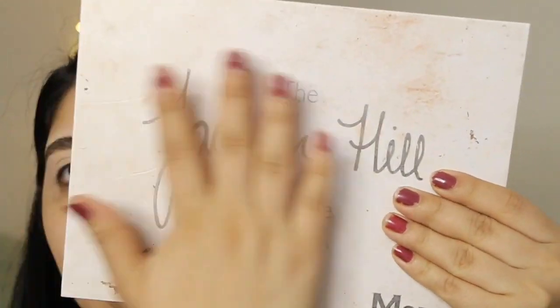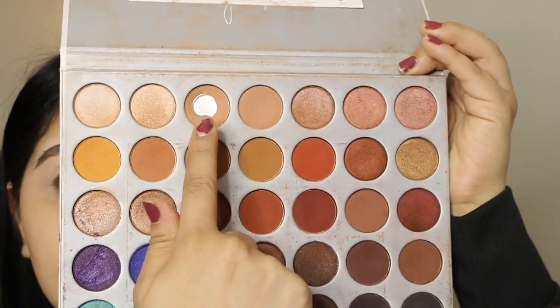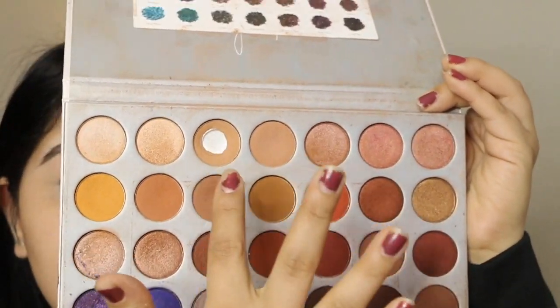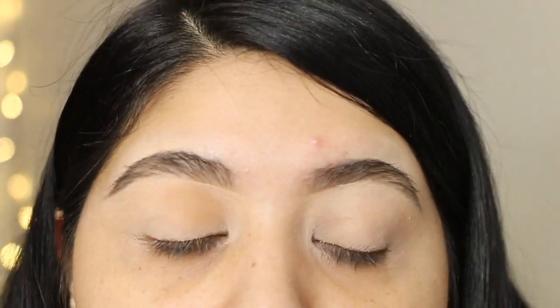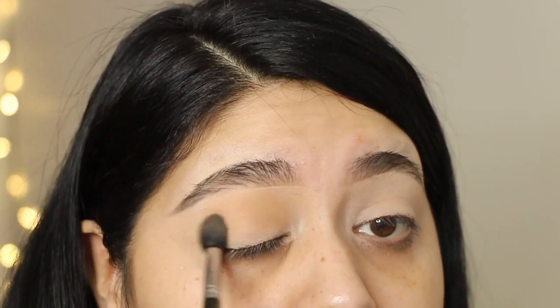For the eyes, I'm going to be using the Jaclyn Hill Morphe palette. I know mine looks disgusting, but she is very loved. I use her a lot actually. As you can tell, this is one of my favorite shades. It's the shade that I'm going to be using today. So I'm just taking the shade Silk Cream. Let me zoom you guys in a little bit. There we go. So I'm taking the shade Silk Cream and I'm just blending this into my crease.